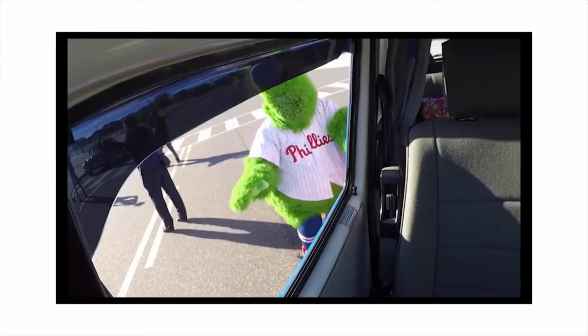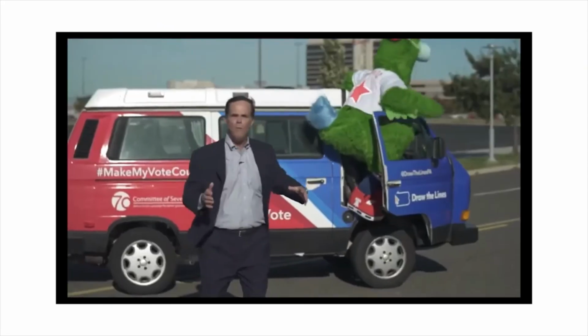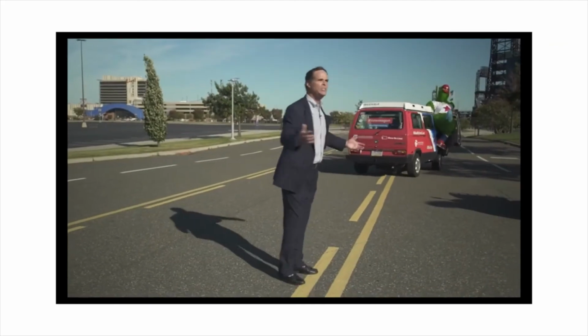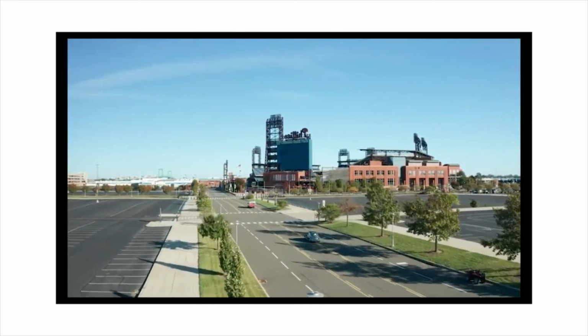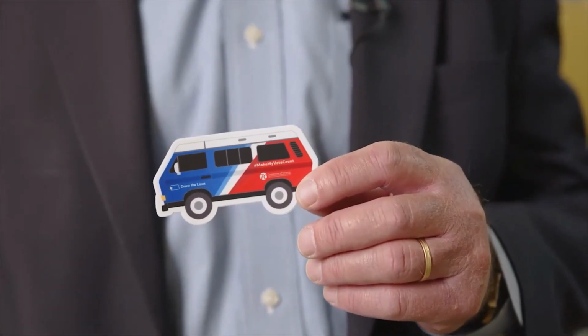Some of you may remember from last year's event, we did a little bit with the Philly Fanatic, promising a Volkswagen tour of the Commonwealth to spread the word about good voting habits and to push back against partisan gerrymandering. Well, you know what? We pulled it off. Earlier this year, the Great Volkswagen Tour of Pennsylvania set out and visited 47 communities around the Commonwealth, racking up 2,267 miles on the old Volkswagen.